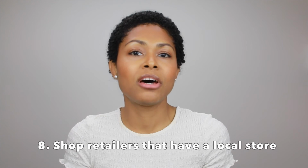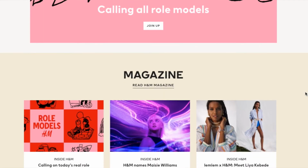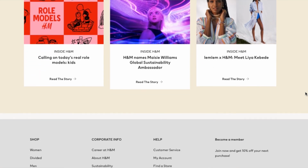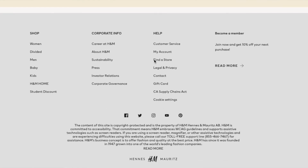I could be shipping something back to the UK, so I have to make sure that when I get that item, I try it on and I make sure I can pair it with something to make sure that I'm actually gonna keep it. Whenever possible, I like to shop online retailers that also have a physical store. That way, if I end up with something that I don't like or doesn't fit me properly, instead of having to go through the whole shipping process, I'll actually just take it back to the store.